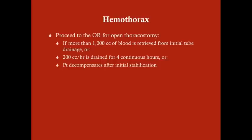So if there's more than 1,000 cc's of blood retrieved from the initial tube drainage, then you should send the patient off for an immediate thoracostomy for repair. If there is more than 200 cc's per hour drained for 4 continuous hours, then you should send the patient off for open thoracostomy. And if the patient decompensates after they were initially stabilized, then you should send them off for open thoracostomy. So the initial approach is by placing a chest tube. However, open thoracostomy is done in certain scenarios.